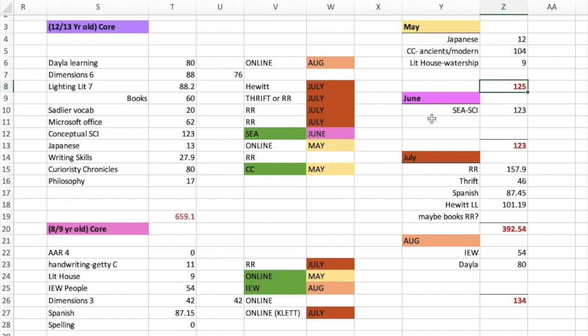So June, the only thing I plan on buying, as you can see here in purple, it's color-coded because that just helps my brain kind of recognize the thing, the organization. That's how my brain works. In June, I'm looking at buying Conceptual Science for my oldest for next year. That's when they're going to have the sale. So I know I will have to put aside $123 in June.